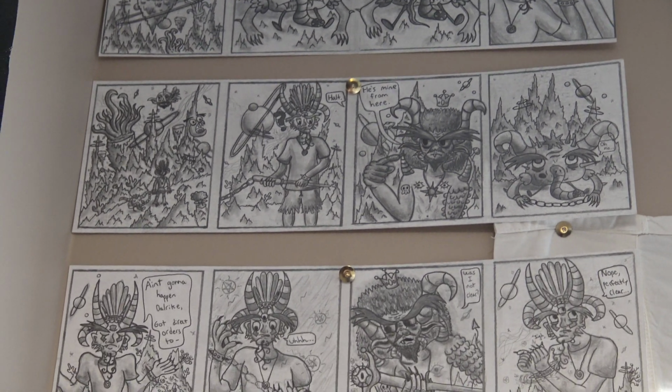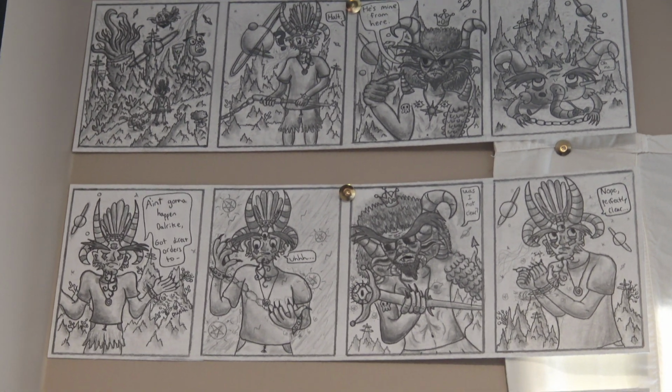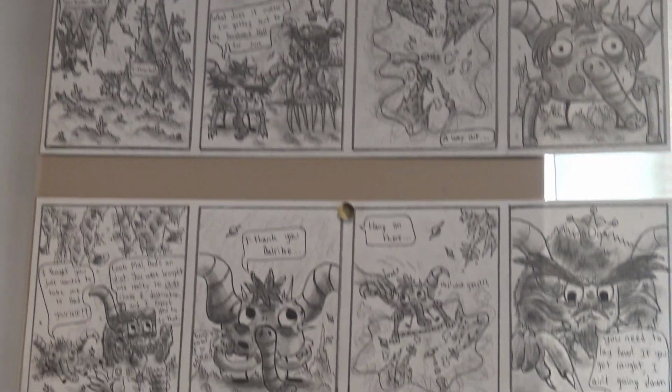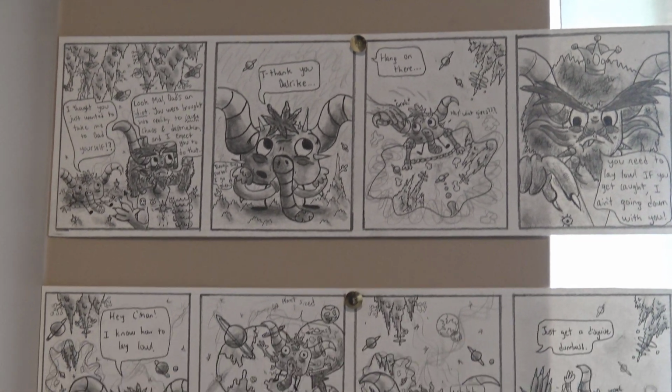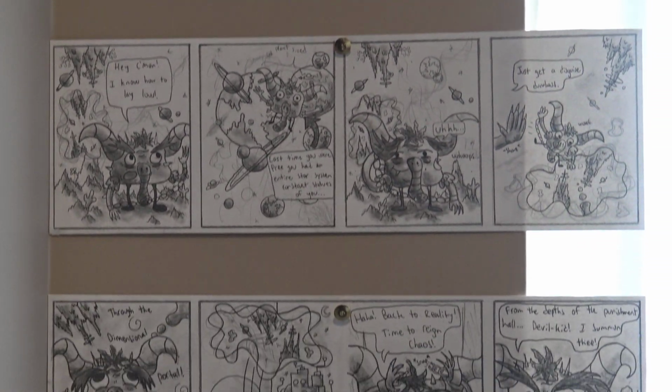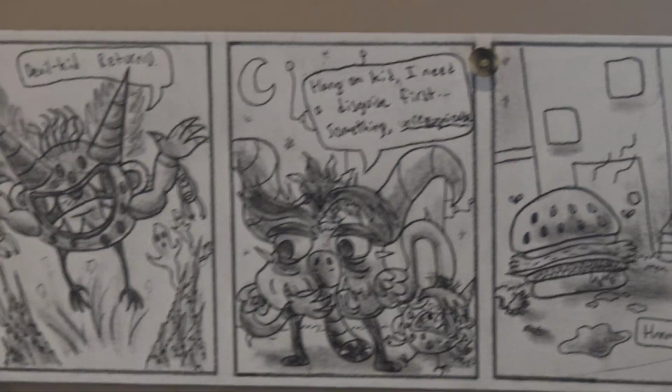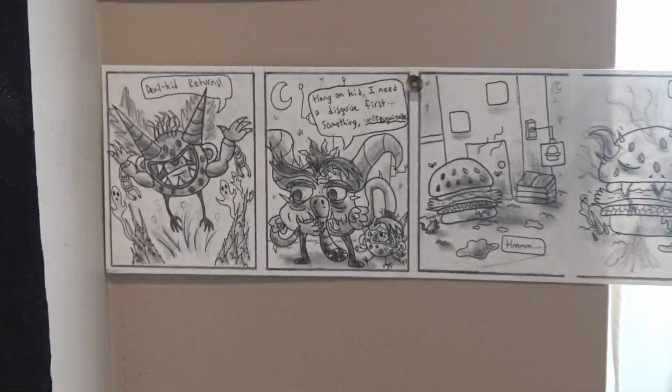Now, this comic was created as a sort of backstory to one of my characters. Originally, this was going to be a much bigger project, but it's already pretty huge if you look at it laid out on the wall. And considering the amount of time I had to do this, I'm quite happy with how it turned out. Now, I like the style, and you're probably wondering, who's this elephant trunk guy? Well, you can tell at the end here, this is the backstory of the Devil Burger.